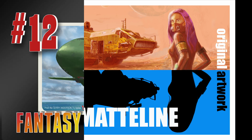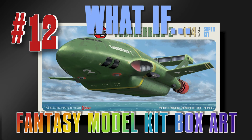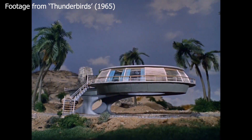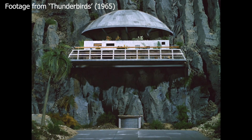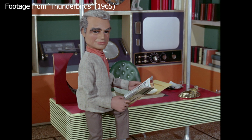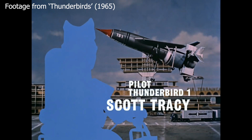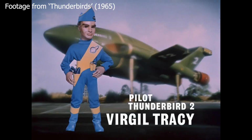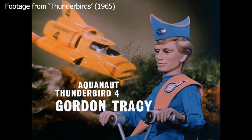This is number 12 in the What If Fantasy Box Art Model Kit series. Thunderbirds is a British television program made in 1965 by Gerry Anderson. The futuristic stories involve International Rescue, a privately owned secret organization dedicated to saving those in danger. Former astronaut and multimillionaire Jeff Tracy oversees the operation, with each of his 5 sons assigned a unique Thunderbird craft with its own speciality. The premise and weekly stories are unlike virtually any other TV show.